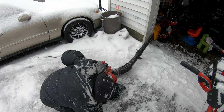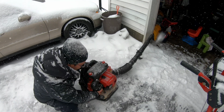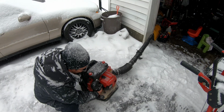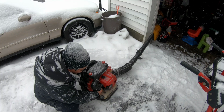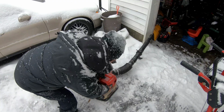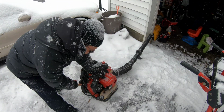I forget. Is this all right? That's choke. Prime on the bottom. There's a little bit of 2-stroke gas mix in here. I believe it's 50 to 1. Let's do a cold start. Primed. Haven't used this in months. It's off.